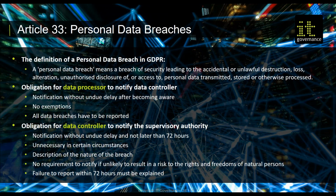And the game changer for most organizations is the recognition that if you have a personal data breach, you can no longer sweep it under the carpet and hope that nobody will find out. GDPR requires personal data breaches to be reported, and to be reported within 72 hours. The definition of a personal data breach is very broad. A personal data breach is any compromise of the confidentiality, integrity, or availability of someone's personal data. So if an organization has collected someone's data for a specific purpose and it's not available for that purpose, or it's otherwise compromised, that is a data breach.